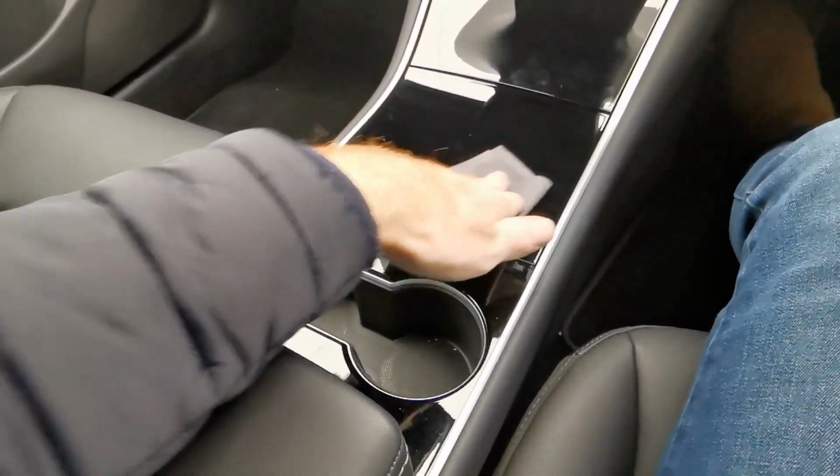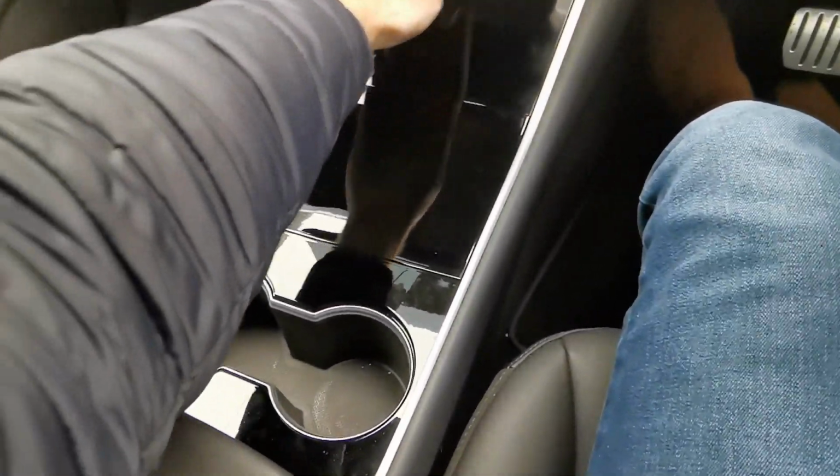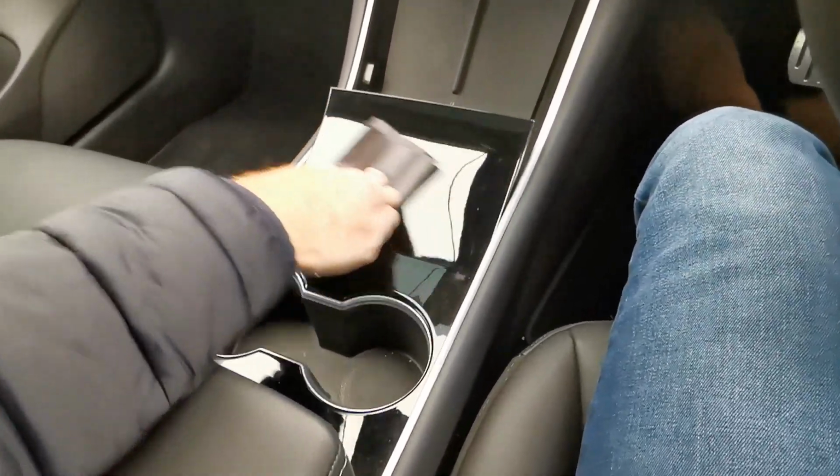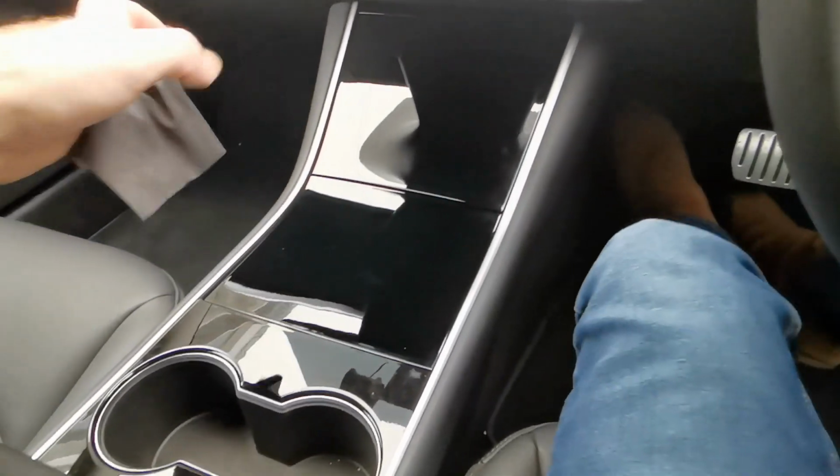Maybe someone's coming in the car and you want to show them the car or whatever. You know, the first thing they would notice is a ton of fingerprints, but if you do this, it is pretty effective at getting rid of it. As you can see, look at that, it's gleaming now.